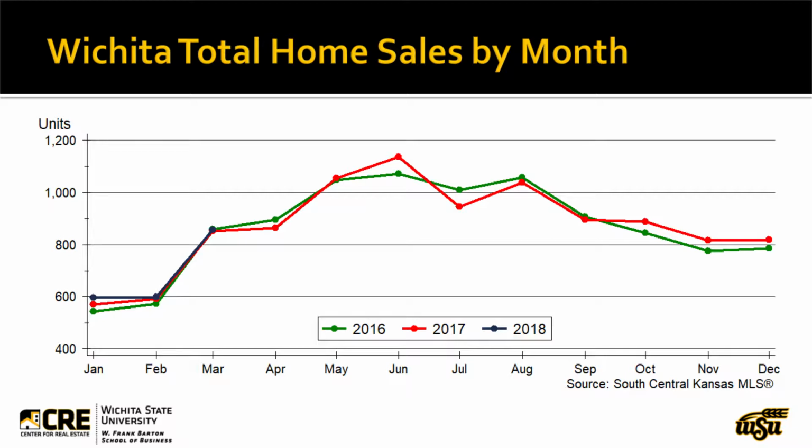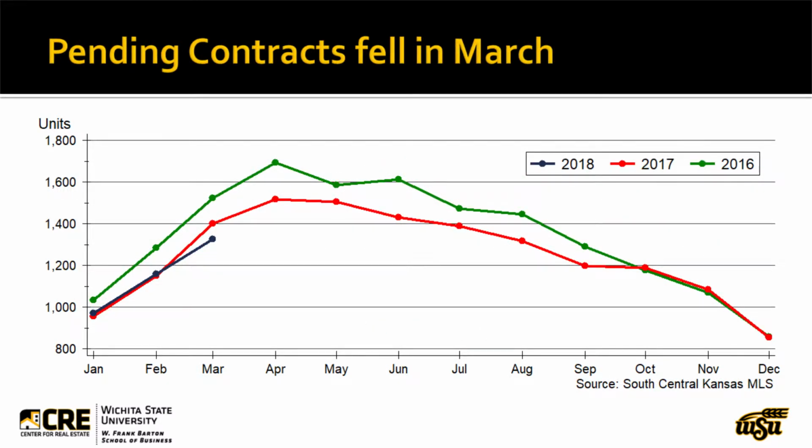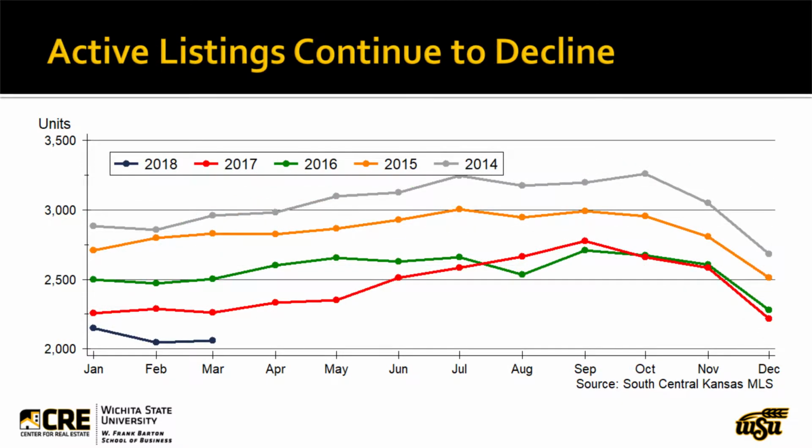Unfortunately, it appears that sales won't keep up with recent years as we move into the summer. This graph shows the number of contracts pending at the end of each month over the past 3 years. The pending contracts should translate into closed sales in the next few months. While pending contracts were keeping pace with 2017 in January and February, they were down 5.3% in March. This suggests that sales in the second quarter are unlikely to match last year's peak.